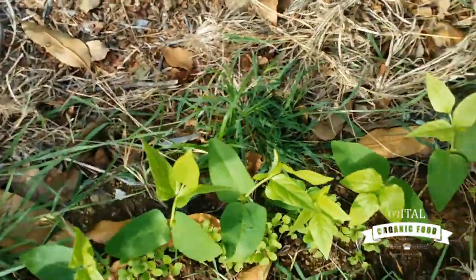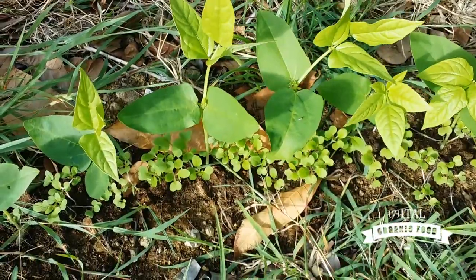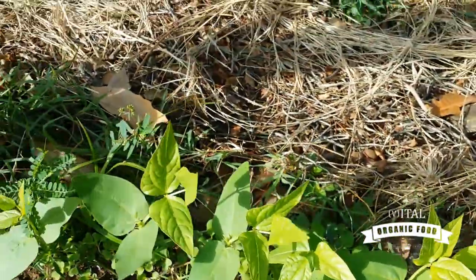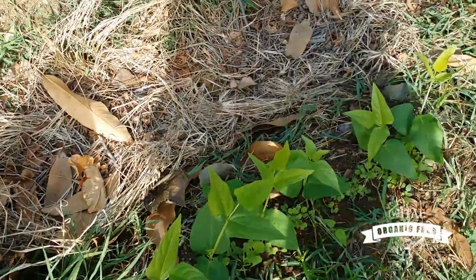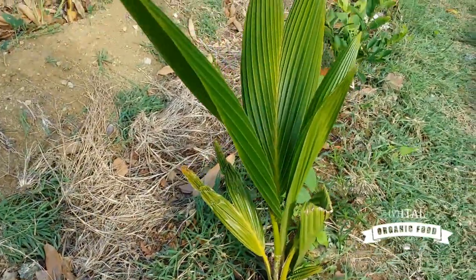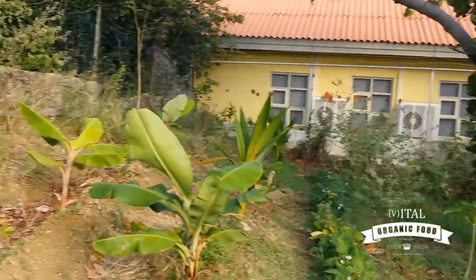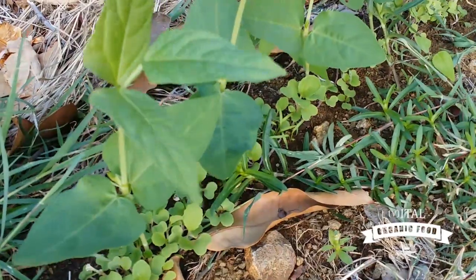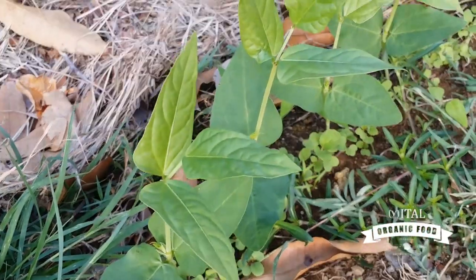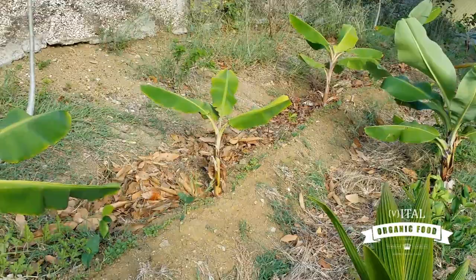So here you see string beans, and under the string beans a little pak choy is growing also, with some carrots. So it's a combination of companion planting I introduced here. And as the trees become larger, like those trees that are growing here, like this mispel and this grape, the Suriname grape, they're providing shade, and these trees will also provide shade, but for the smaller trees. This is exactly what the string beans are doing for the pak choy, because the pak choy is not that resistant against sunburn, and needs more water for that.